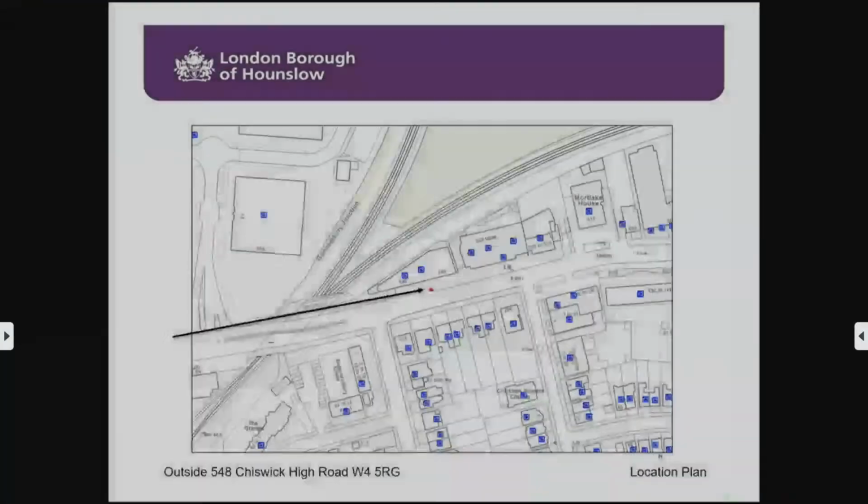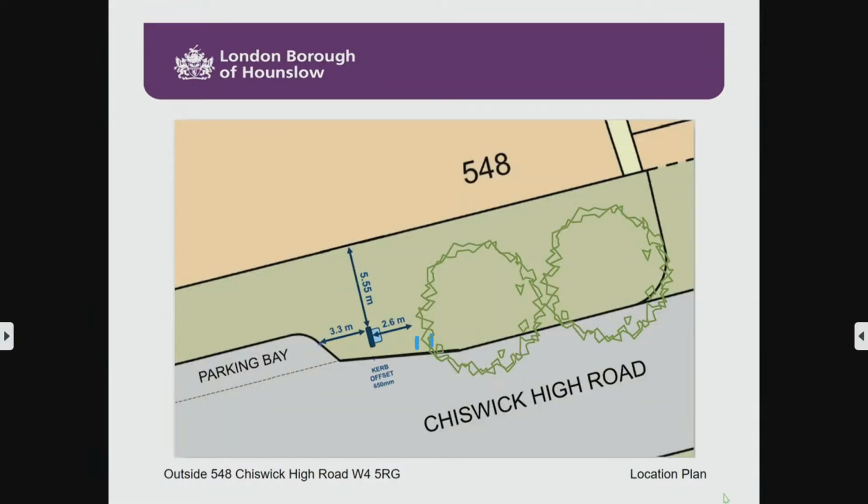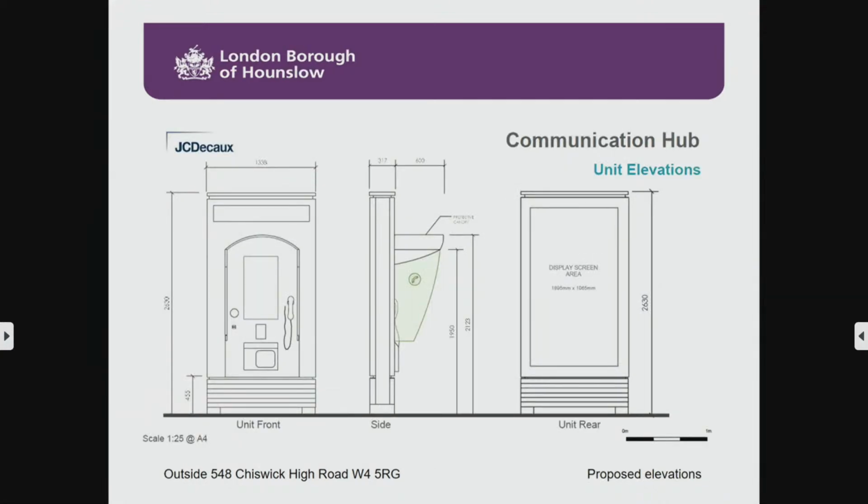So 548 Chiswick High Road, this is the site plan. The red outline shows the location of the communication hub. You can see Chiswick Business Park at the top left-hand side of that. So it's that end of Chiswick High Road near Gunnersbury Station. What is proposed is this communications hub. It is 2.6 meters tall, 1.3 meters wide, 0.3 meters deep. You can see where it's located in the street scene here. I'll move on to the plans because they show you broadly what it is. Basically, it's a phone. It's got a defibrillator in it, but it's also got this quite significant display screen, which is facing west, which is 1.9 by 1.065 meters.